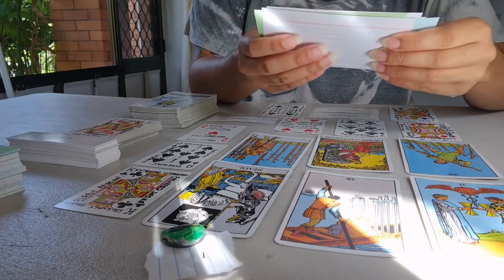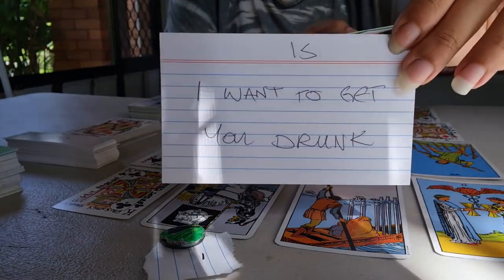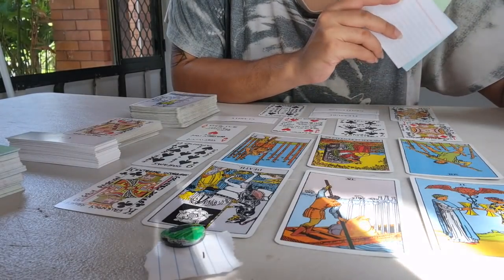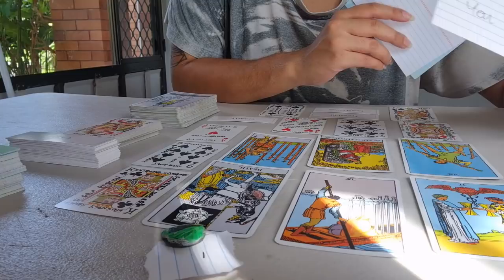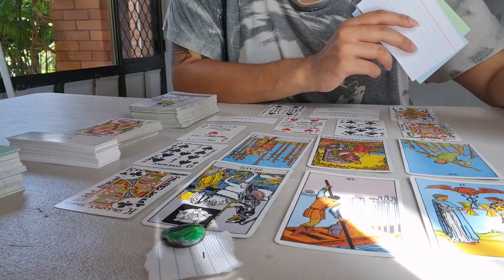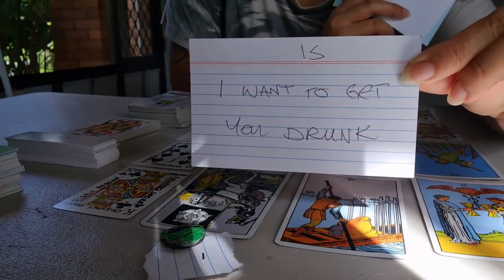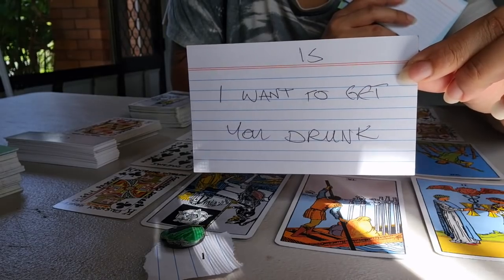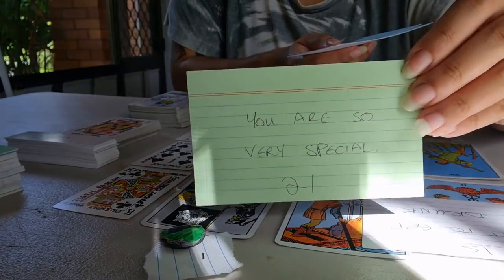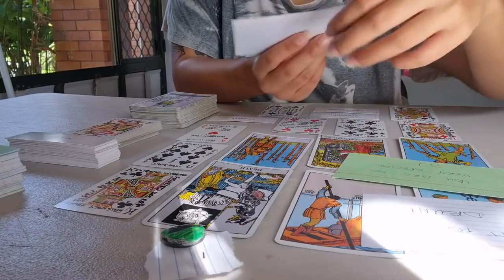All right, so, oh wow, you may have seen this already. First card you got was, I want to get you drunk. Okay, so this is an 18 plus reading. In Australia specifically, you are able to drink when you're 18. So I'm just putting that as a disclosure. If you are not 18, you shouldn't be watching this video anyway. I want to get you drunk. Wild. You are so very special. That's the World card, you guys, and that's the Devil card, so that's interesting.